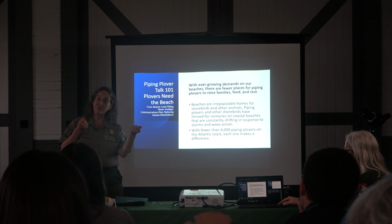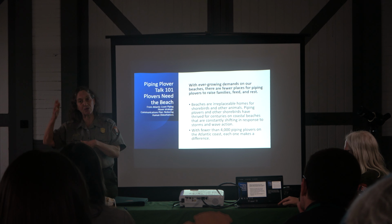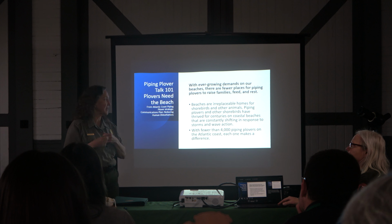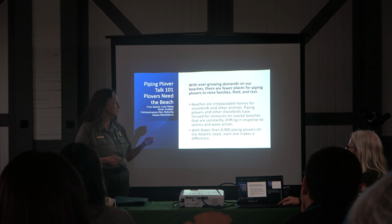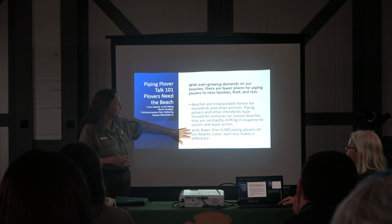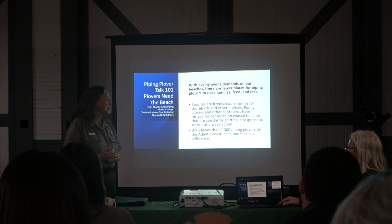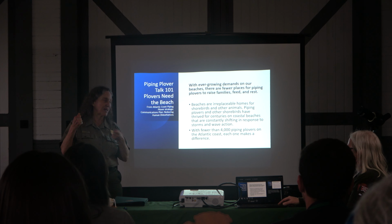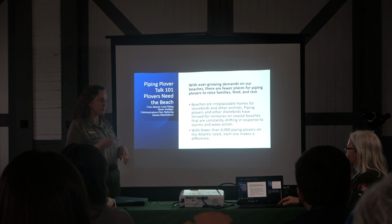these birds have evolved to be in very dynamic locations. A spit like Sandy Hook is geologically and geomorphologically very dynamic, and it changes all the time. And there are not very many piping plovers left, and so we need to be able to make a space for them on these very dynamic coastal beaches.